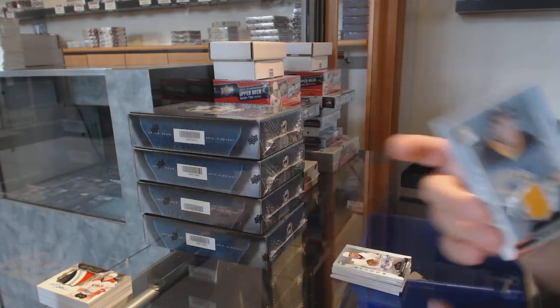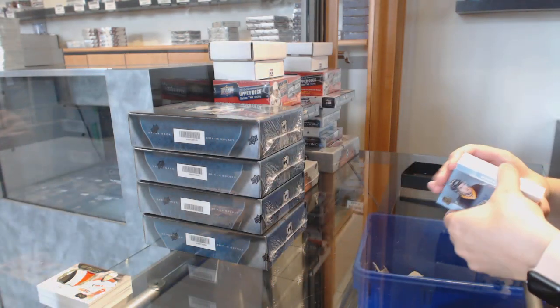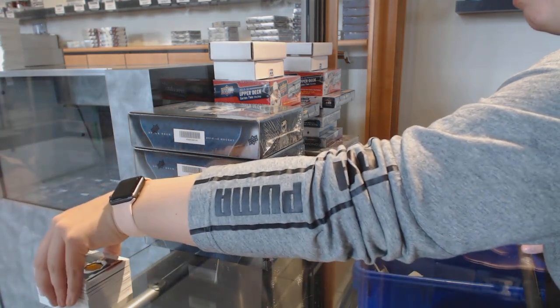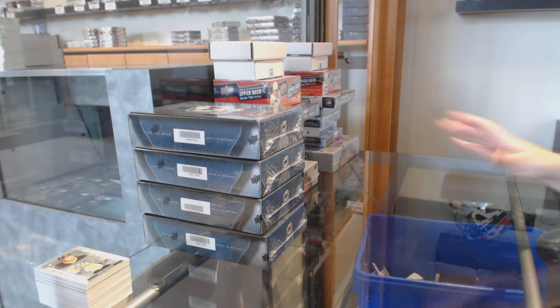Well, we started off with two beautiful tins, two massive hits. Let's keep that going.